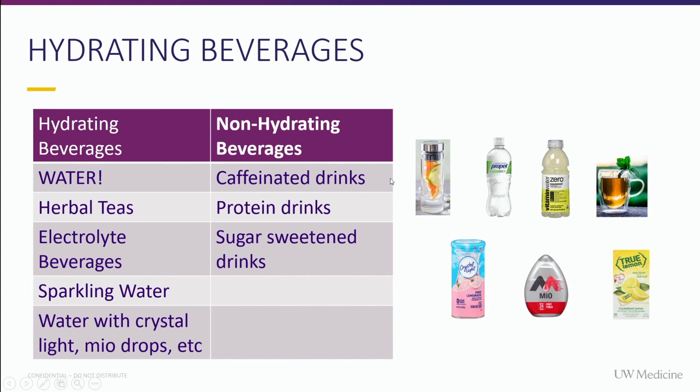The things that don't count are going to be your caffeinated beverages like coffee. Yes, coffee is made out of water, but it's dehydrating, so it's kind of a wash. Protein drinks, protein itself is a little dehydrating, and that's also why you want to make sure, as we're focused on the protein, that we're also focused on the hydration. And then any sugar-sweetened beverages, those will not count towards the hydrating beverages because we don't want to promote those.